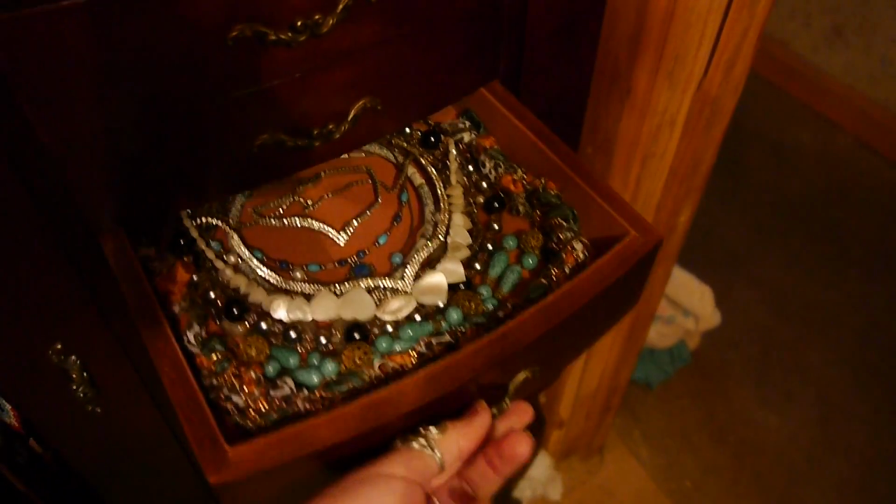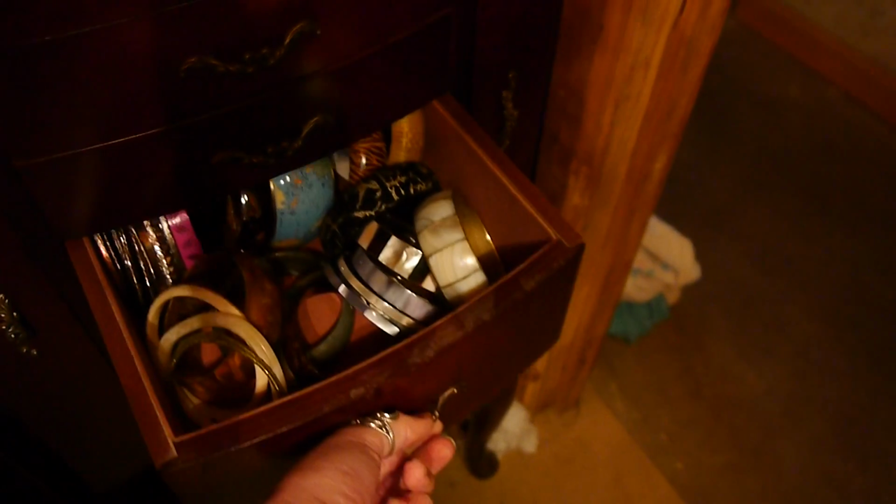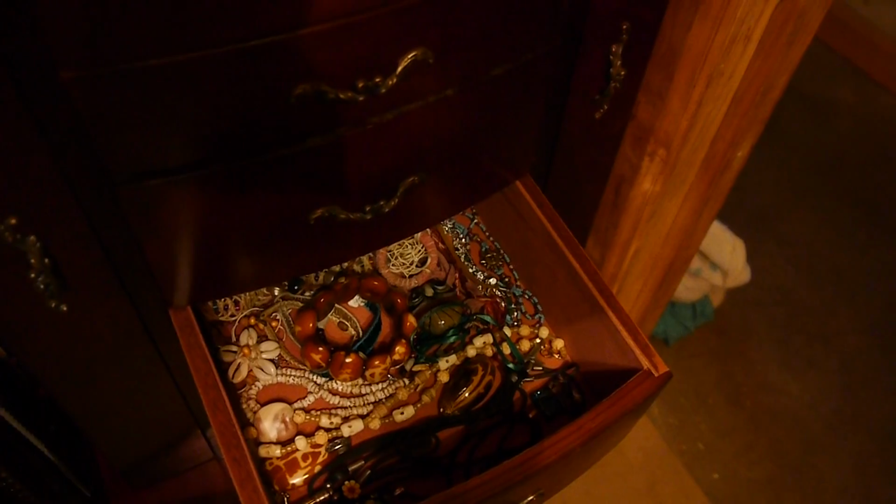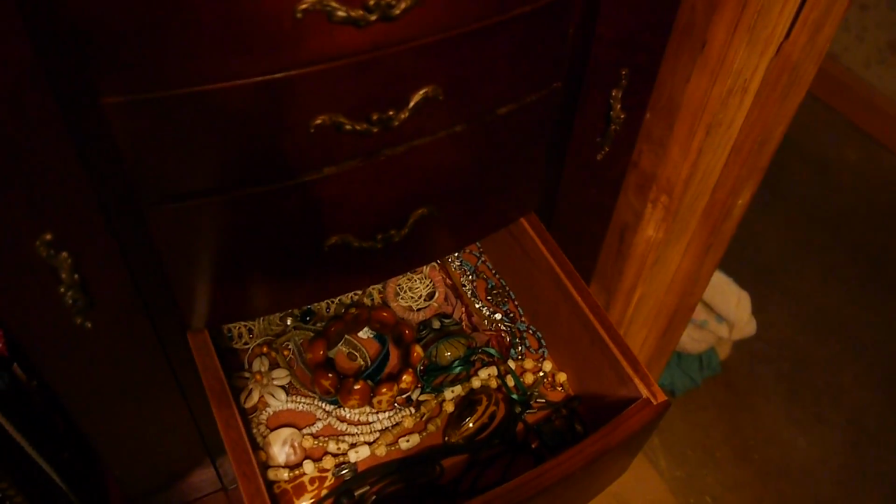Some necklaces, bangle bracelets. This is, other than this watch case, which I couldn't find anywhere else to put for the time being, but this is more of my earthy sort of jewelry is how I organize that drawer.